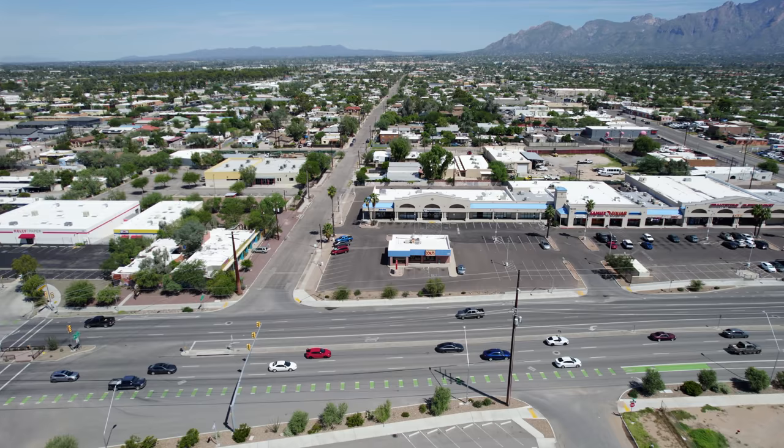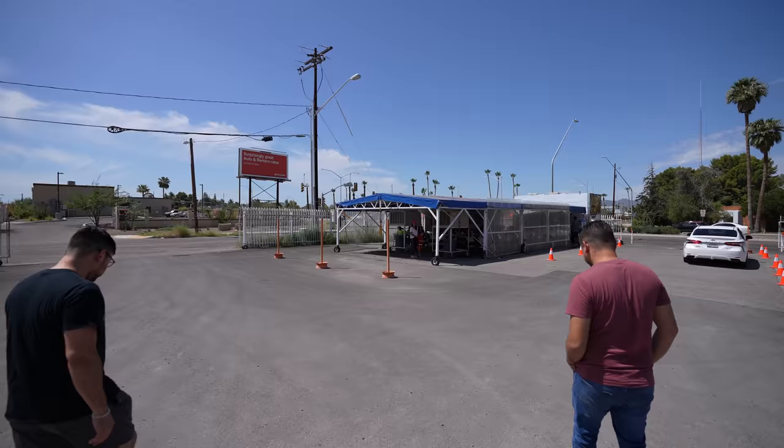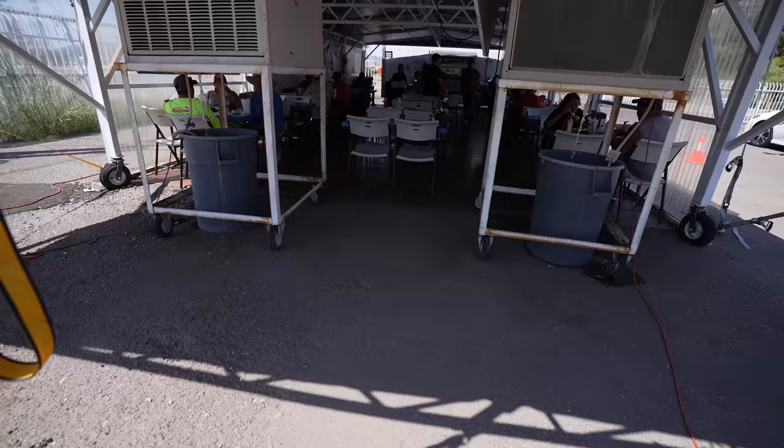I love the look of this place before we even sit down. It's called Bajamar, and they're known for their mariscos, for all sorts of seafood. Oh man, this is a spot.